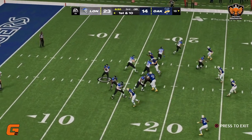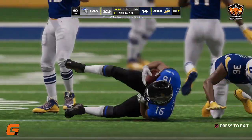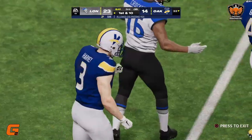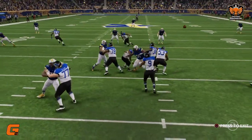Then confidence is powerful, isn't it? When you've scored once, you feel like you can go back out there and get it done again. Doesn't matter what the defense throws at them. They feel like they're in a groove right now, and they want to get out there and show it. Yeah, hoping to stay in that groove here this go-around.